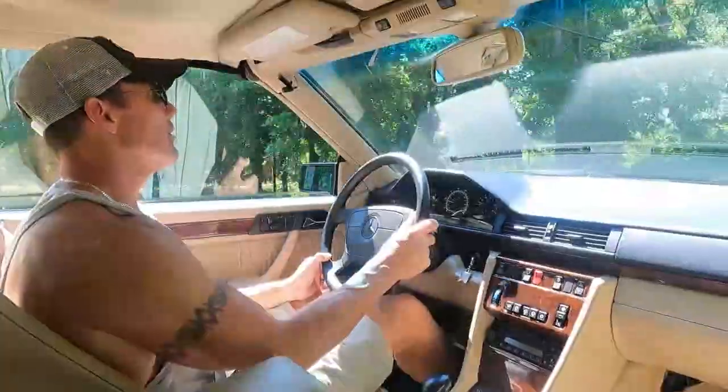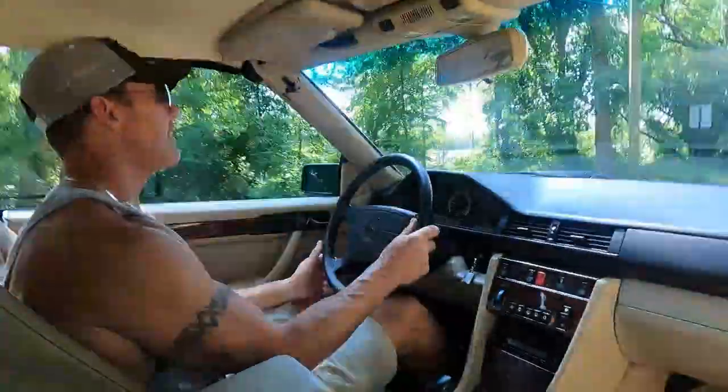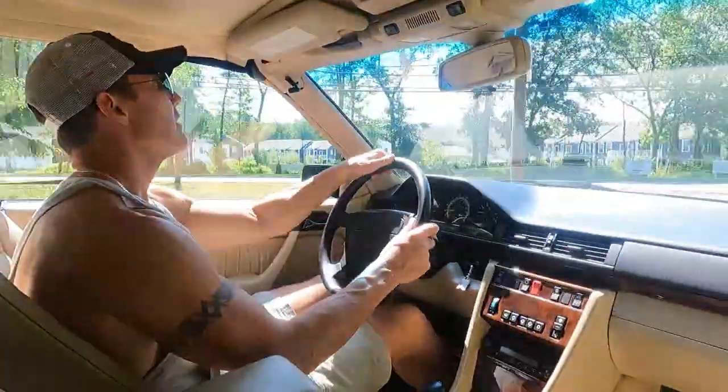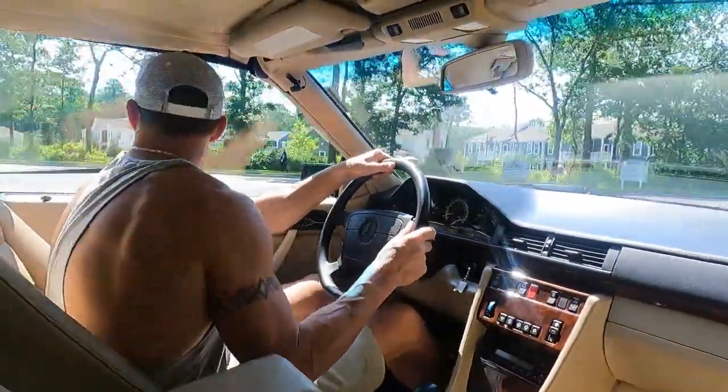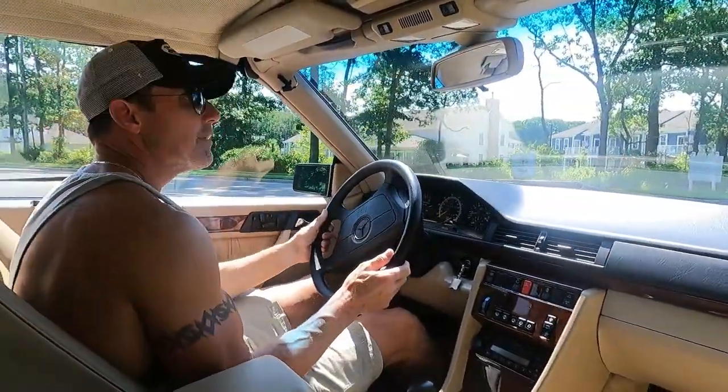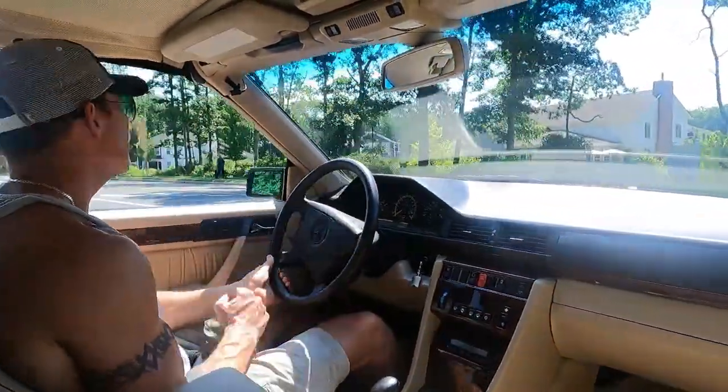As you can see, the car runs and drives fantastic. I mean, very, very tight. Brakes are excellent. All right, let's go. Hate this intersection.